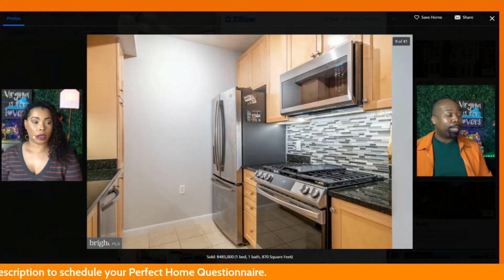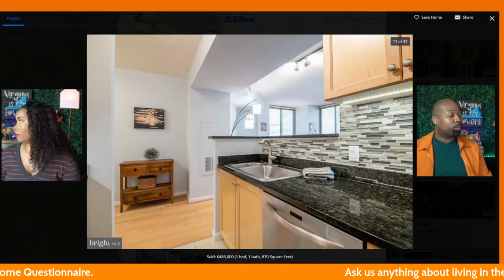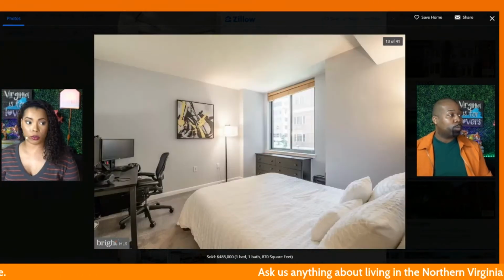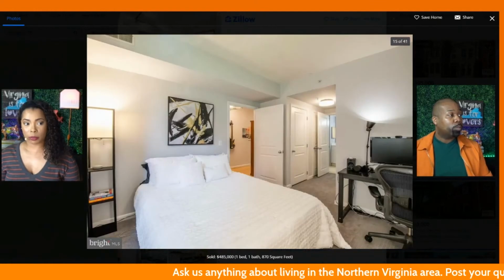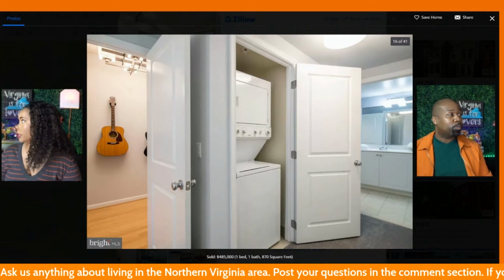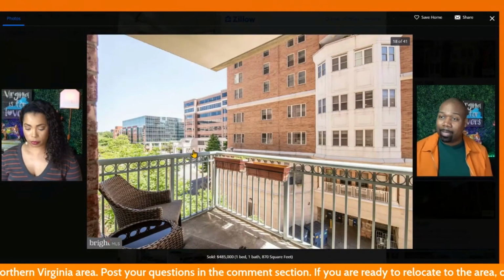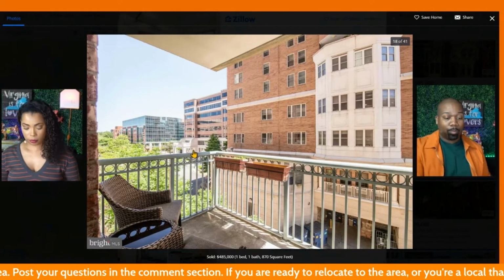Beautiful kitchen, gas stove, large refrigerator. That's something else I noted. They have a larger refrigerator than some of the other units. Nice size bedroom. This one does not have a den. However, you can see that the bedroom itself is pretty large. That's true. And then you have your little outdoor living space. I love the outdoor living spaces.